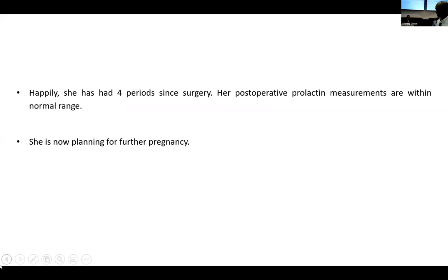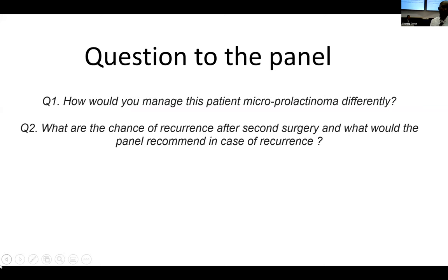The question for discussion is, how would you manage this patient's microprolactinoma in the first instance? And secondly, for the neurosurgeons, what are the chances of recurrence after the second surgery? And what would you recommend as the next step? Thank you very much.